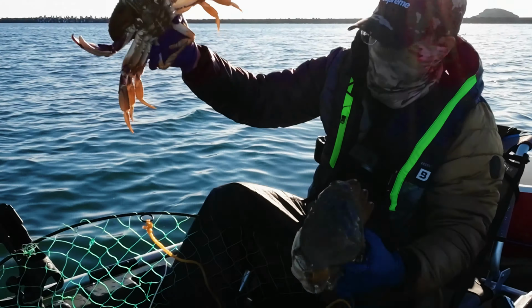Dungeness crabs. We have 10 crabs, that's the limit in California. Right now you cannot use the trap, you have to use the net. So we have 3 nets right now that I used. And within 15 minutes we caught 6 crabs. Pretty good size too, it was like 6 1/2 inches. And not even an hour, we got 10 crabs.